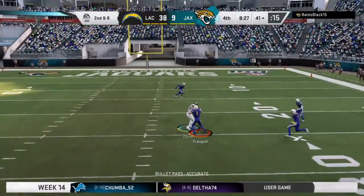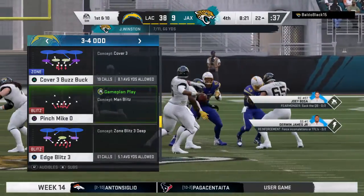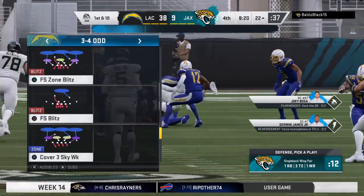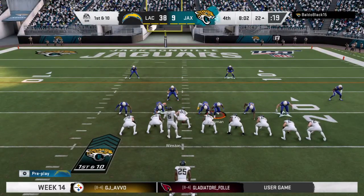From the 41, Winston. Oliver, the tight end, making the catch, and he's brought to the ground with another first down at the Chargers' 22-yard line. When this offense can get their tight ends involved, they can move the football. Here, a nice route, able to look it in, and picks up the first down.